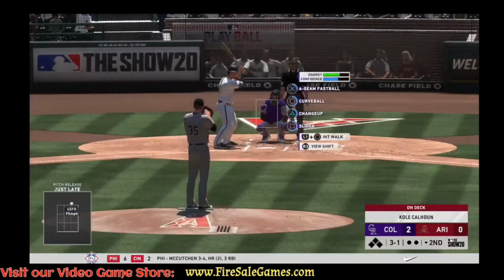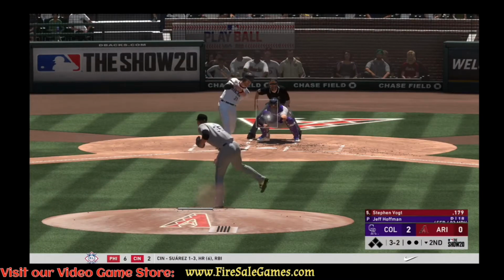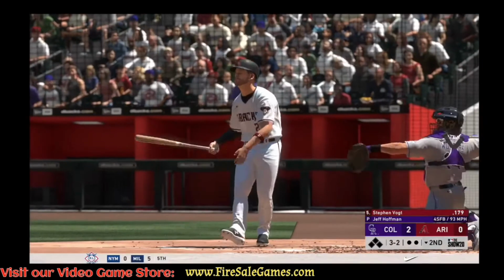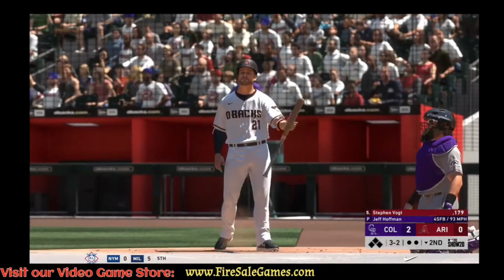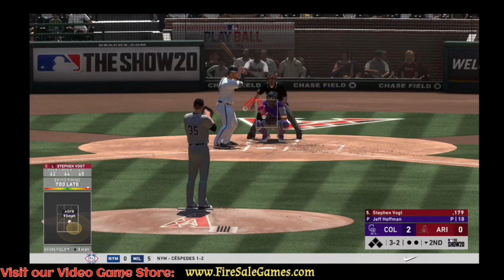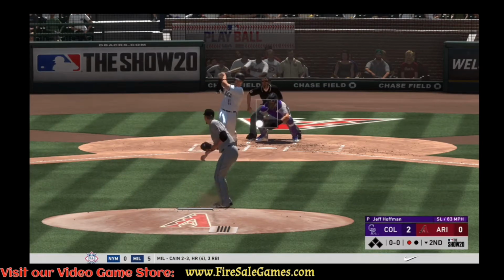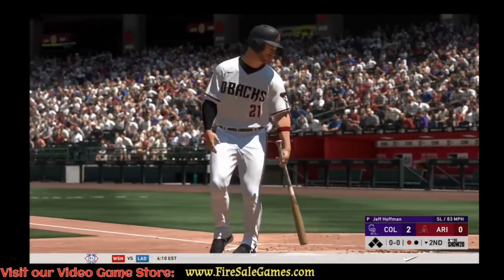3-1 now. Well, we all know he's not the greatest threat with the bat up there. His numbers certainly aren't that pretty. But, hey, I give him credit. He's really working the count right here. 3-2, full count. Into the windup, ready with the payoff pitch. Swing and a miss on the slider, and that's out number 1.